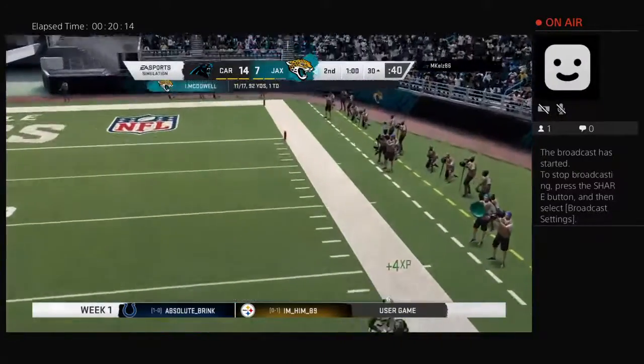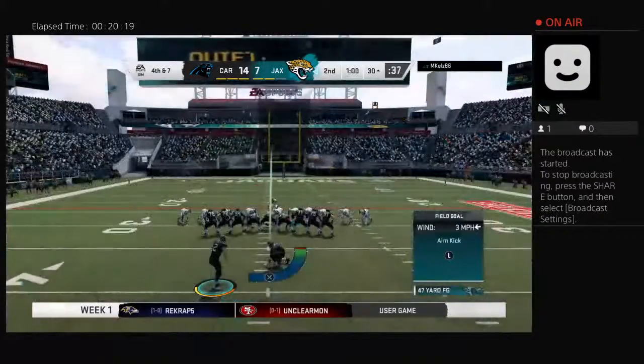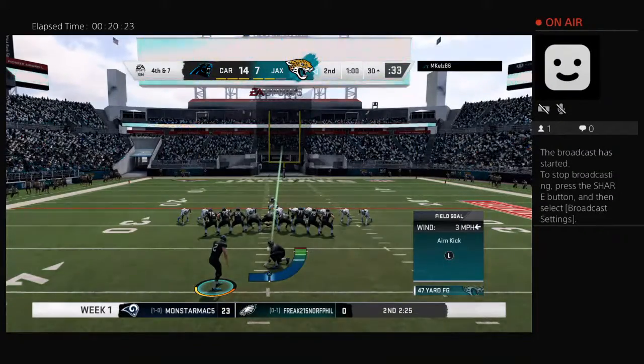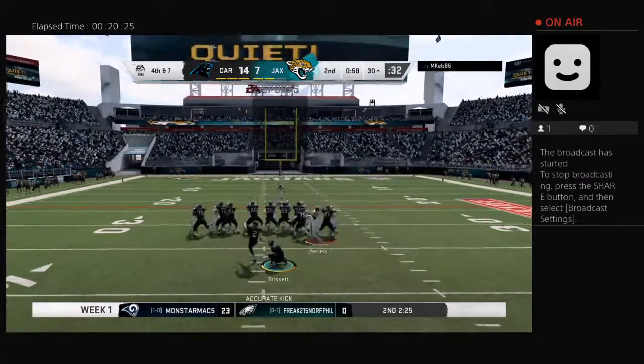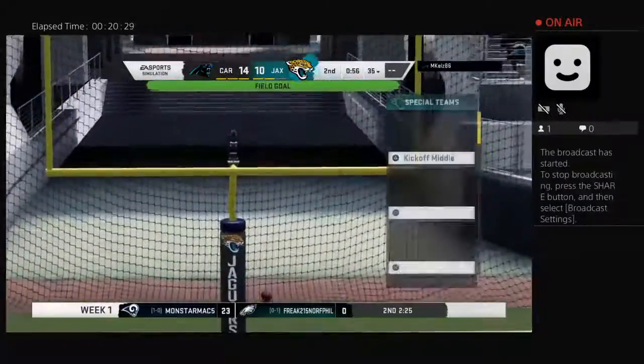Now throwing on 3rd down there, but he cannot connect. Had an open man that time, but ended up putting a little too much heat on it, don't you think, partner? Absolutely. Just needed a touch more air under it. Instead, he fired an absolute bullet. And this one looks good. It is good. Right down the pipe.